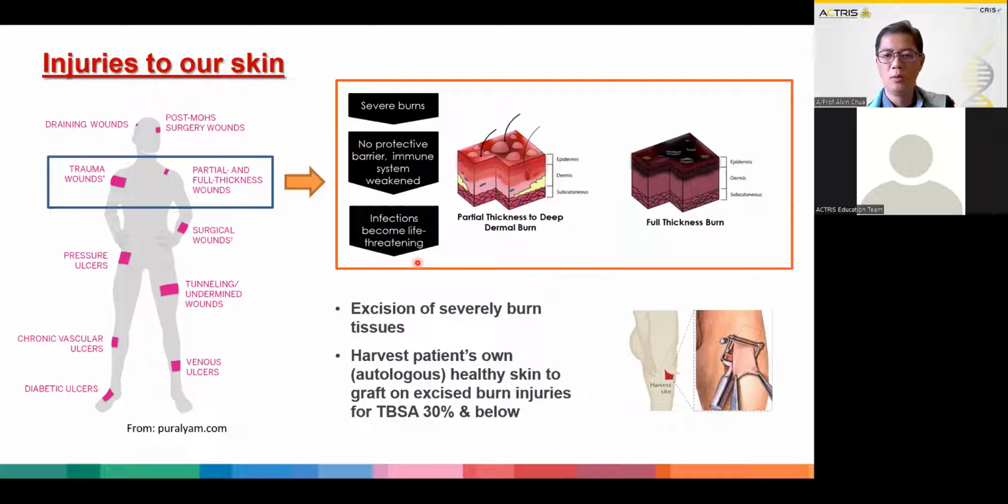Typically, the burn surgeon will have to quickly excise all these burn tissues that are non-viable to a clean and healthy bed. This will be followed by harvesting of their own healthy skin graft, which we call autografts, to be placed over the injured area. Typically this will be done for patients with burn injury of total body surface area of 30% and below.